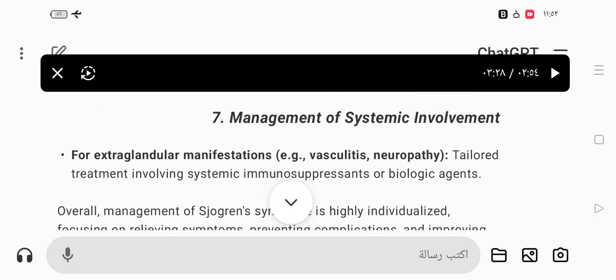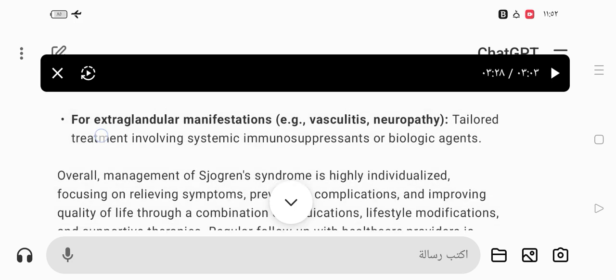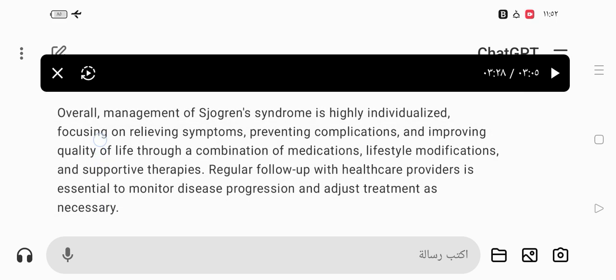7. Management of systemic involvement. For extraglandular manifestations, e.g., vasculitis, neuropathy, tailored treatment involving systemic immunosuppressants or biologic agents.